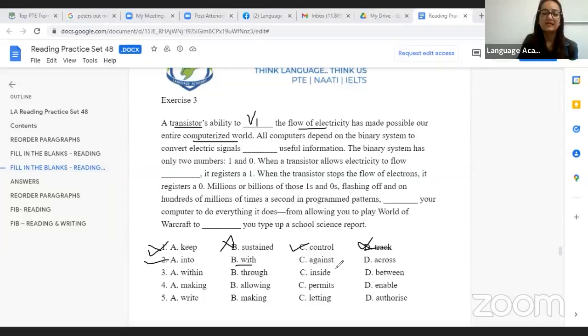And the meaning of against is negative, and across is used in terms of area. Where is the answer of across, or place is the answer of across.